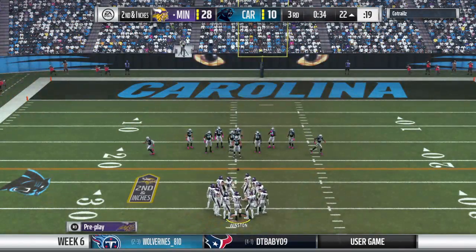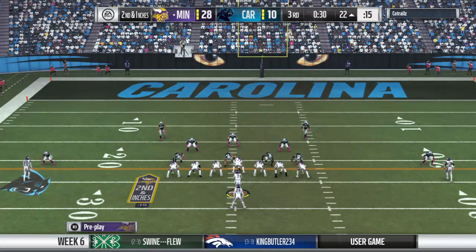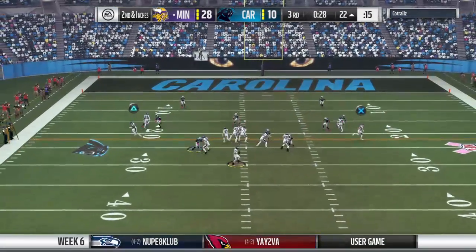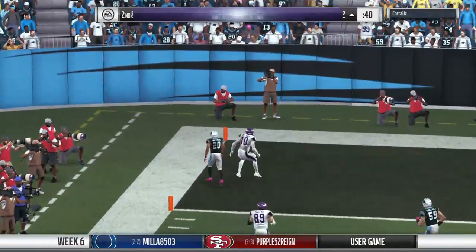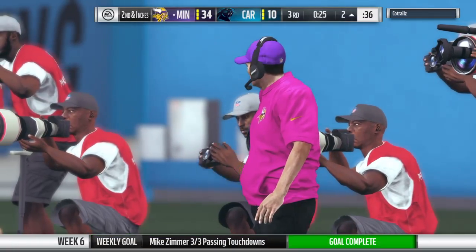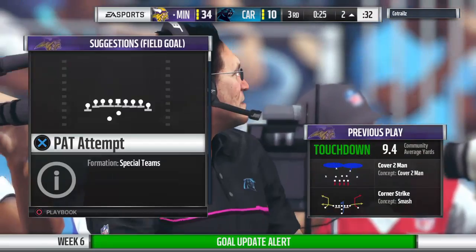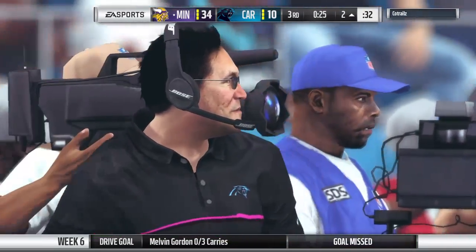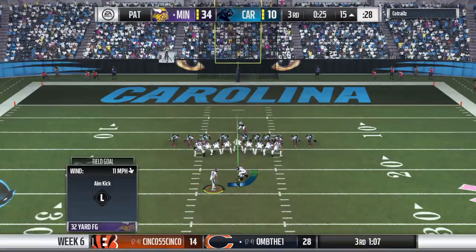Second down now after the pass completion. One man in the backfield is Gordon. Winston, and this is caught at the 8. And he'll get into the end zone. Touchdown, Minnesota. Martavis Bryant, his 3rd touchdown of the game, his 8th on the year. And the Vikings find a way to stretch their lead.